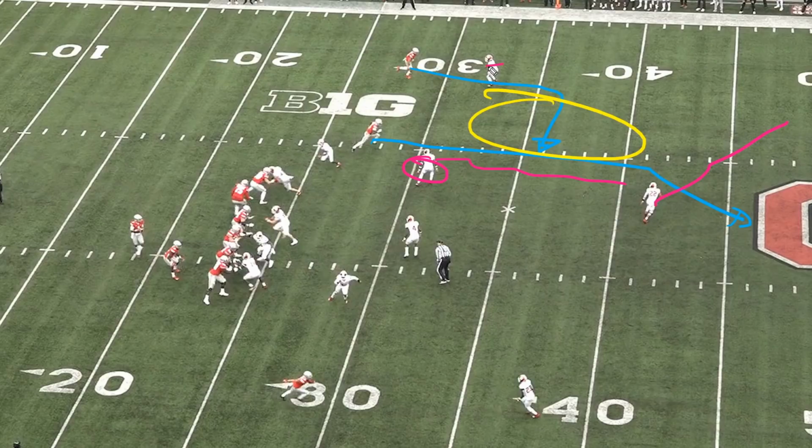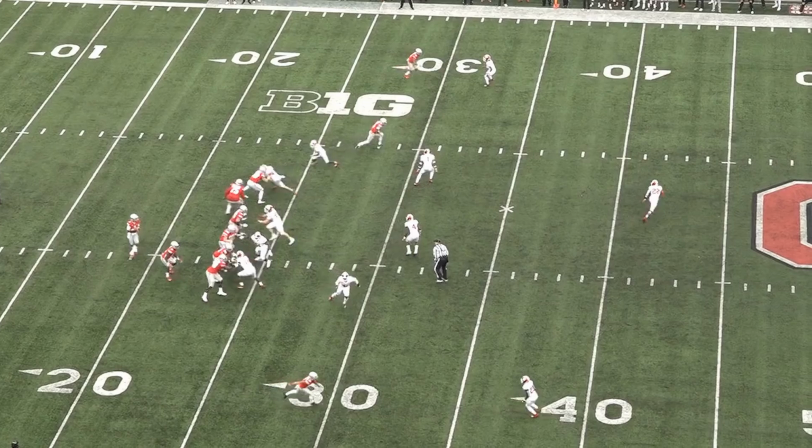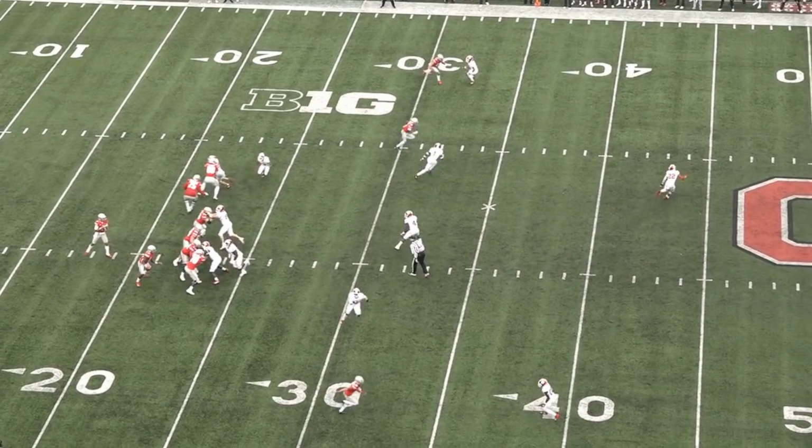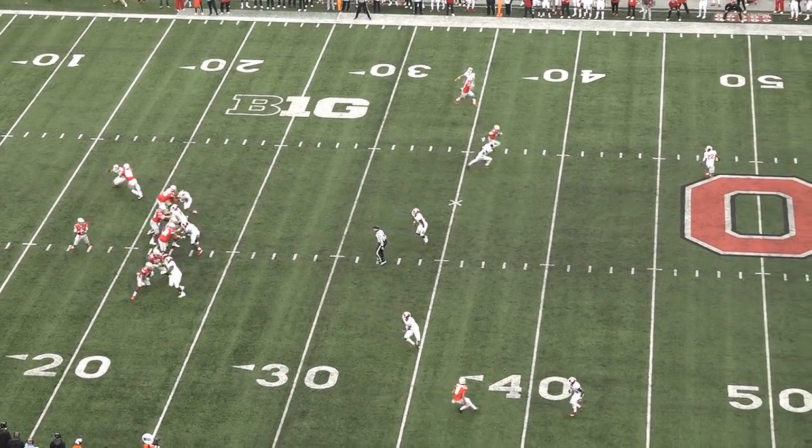Trying to get that half field, trying to get that cloud corner up top. This thing, it's wide open. These are the ones that you want to get them on in the film room. You want to say, hey, what were you doing? What were you looking at? I could say maybe you try to rip that seam, if you think your guy can run by him, but at that point you can't.